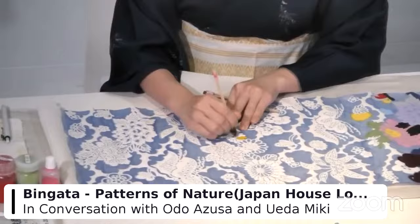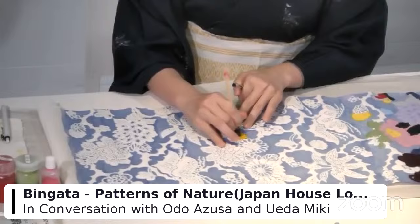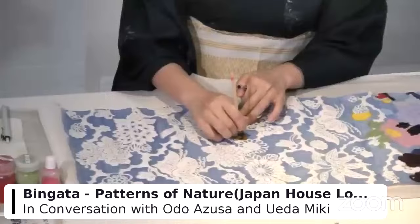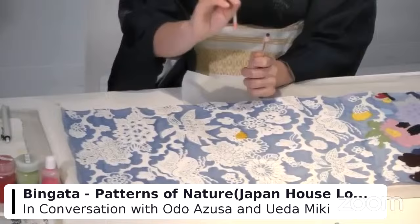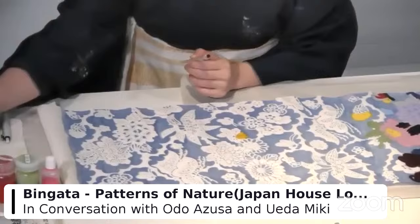As I have explained, because Bingata is colored with pigments, it is necessary for us to go through this rubbing process to make sure that the color stays. Therefore, I am holding two different brushes in my hand. One is to put the colors on top of the cloth, and the other is to rub it in.